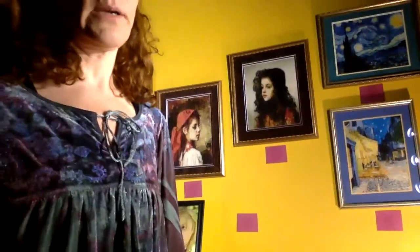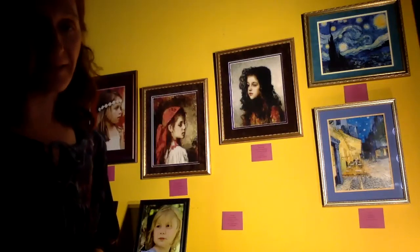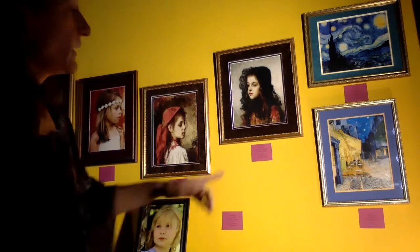I really hate the way the lights reflect in there. I made it worse. Sorry. Obviously they do have glass on them, and so they are protected, but that is why they're so hard to photograph. This one is called Cafe Terrace.